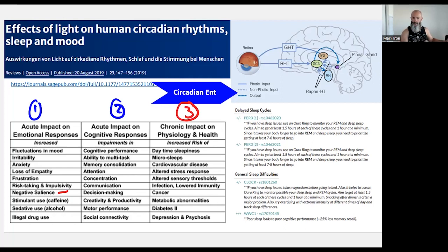So when you don't get the morning and afternoon sun and a little bit of UVB, this is what can show up in our life. Number one, acute impact on emotional responses. So fluctuations in mood, irritability, anxiety, loss of empathy, so we just don't give a shit, frustration, risk-taking, negative salience, so you got more negative thoughts than you wish to have. And then you've got your cognition. It tanks your cognitive performance, your memory consolidation, your attention, concentration, decision-making, communication, creativity, productivity.